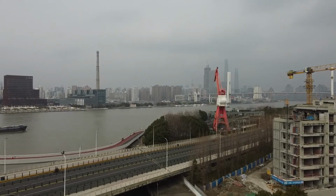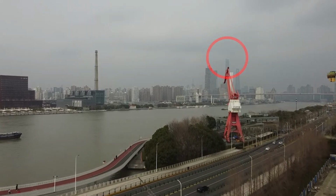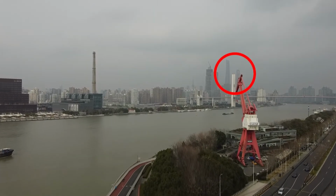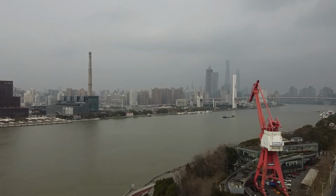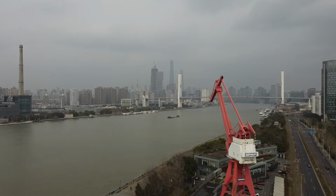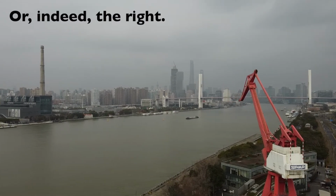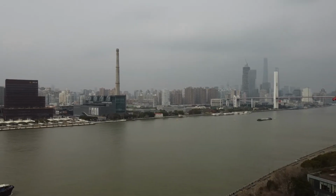The tall one, of course, is the Shanghai Tower at 632 meters. Beside that, and to the right of it, is the World Financial Center. And the pagoda-like building is the Jinmao Tower. And the bridge, which is just disappearing off to the left, is the Nanpu Daqiao, or Nanpu Large Bridge.